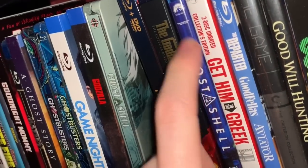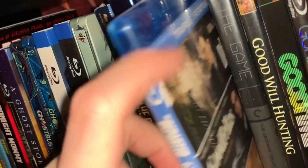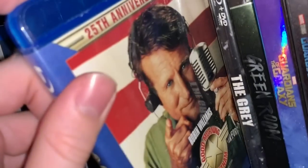Get Him to the Greek, The Departed, Goodfellas, and Aviator. Goodfellas is my favorite out of all these, so I put it right there. The Game, another Criterion Collection. Good Will Hunting, Good Time. The most underrated performance of the year. Robert Pattinson should have been nominated and even won for last year's Oscars. Gone Baby Gone. Good Morning Vietnam.